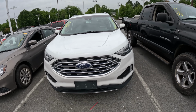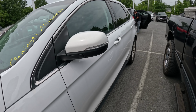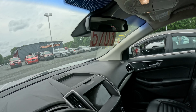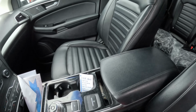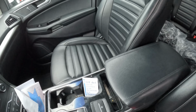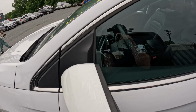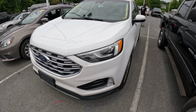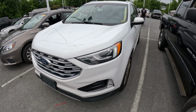It's a 2020 Ford Edge. It's got 79,000 miles. One interesting thing, and I see this all the time, is you see this little number that's hanging from the rearview mirror? That indicates that it has been in the shop and it had something wrong with it. I don't know why they would not pull that off of the rearview mirror before they sent it to auction, because that's just indicating to all the buyers that they want to spend a lot of money on this vehicle, that there was something wrong with it.